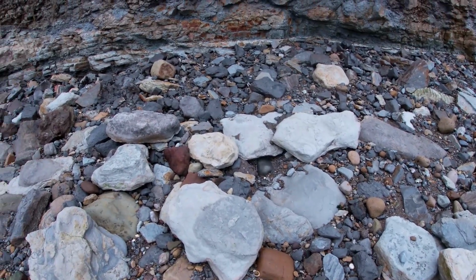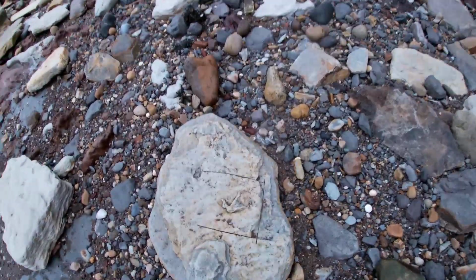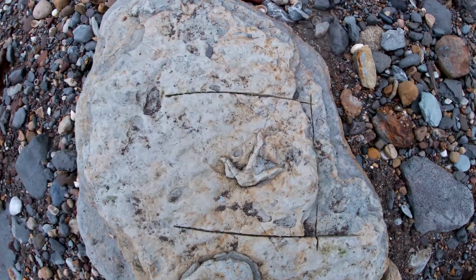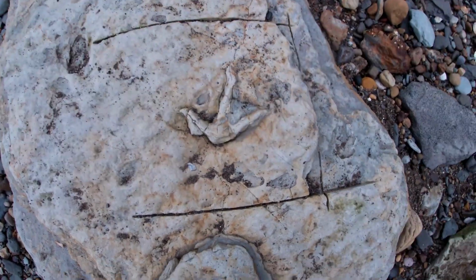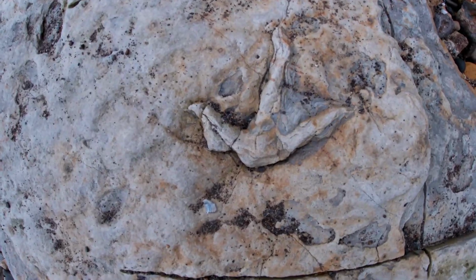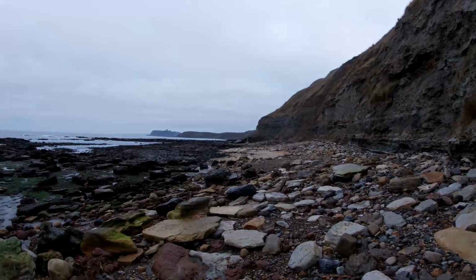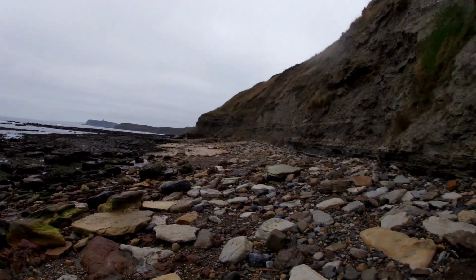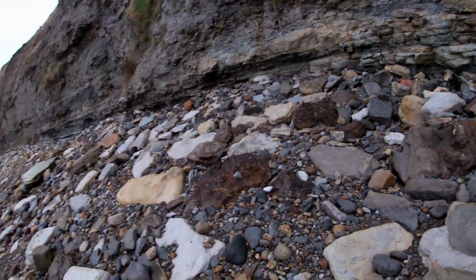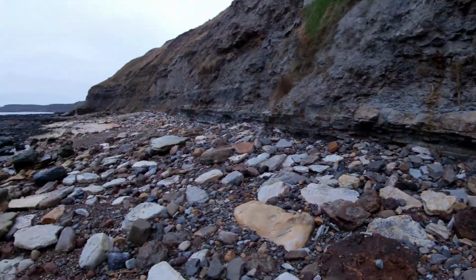But there's a few fresh pieces around here. That could be another one there. You see the typical three marks, three toes. Which is pretty cool, isn't it? If they are dinosaur footprints, we are now walking amongst dinosaurs. Or at least where they walked all those millions of years ago. Which is still absolutely fascinating.